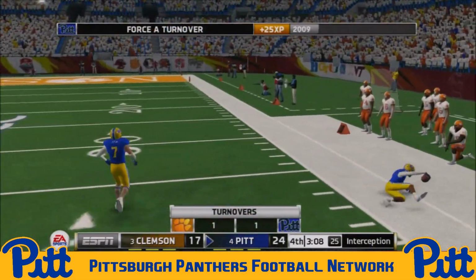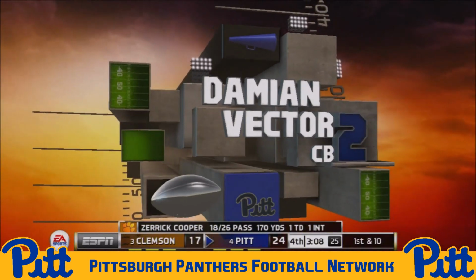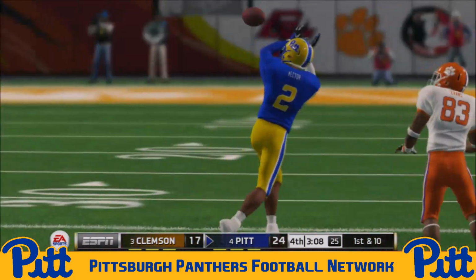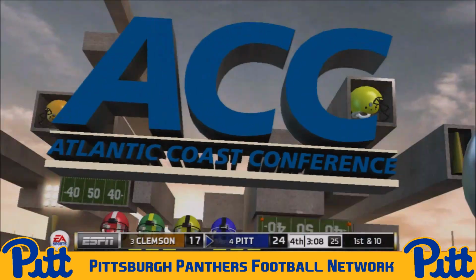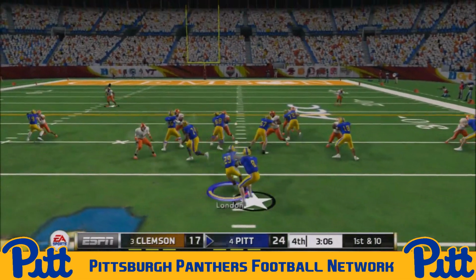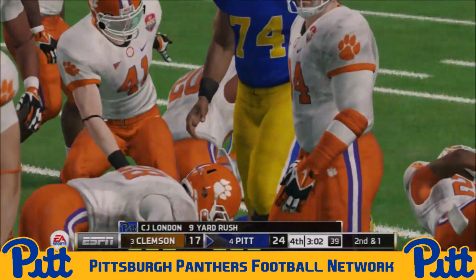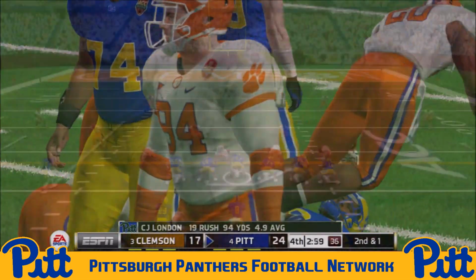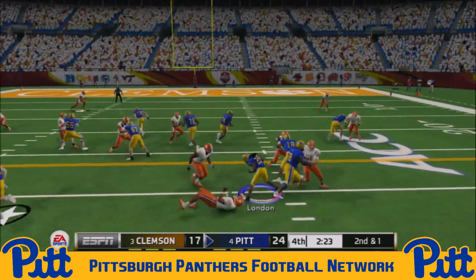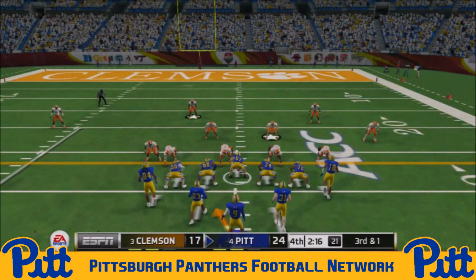Damian Vector jumped the route. The freshman from West Virginia who came to Pittsburgh for an opportunity to be a starter on this defense makes a huge play, gets his feet, both of them inbounds. That would be a pick on Sundays. Panthers will retake the football with an opportunity to ice this football game. And there's C.J. London running for 9. A great carry there by the junior. And what a play. This Pitt Panthers defense in the second half has been absolutely incredible, and that play by Damian Vector might just be the icing on the cake.